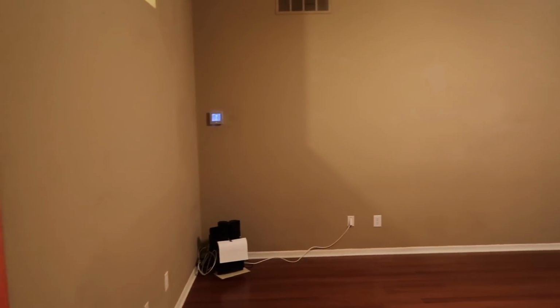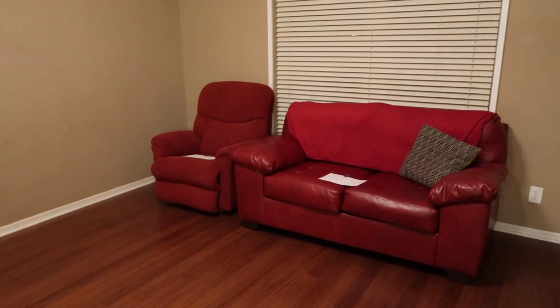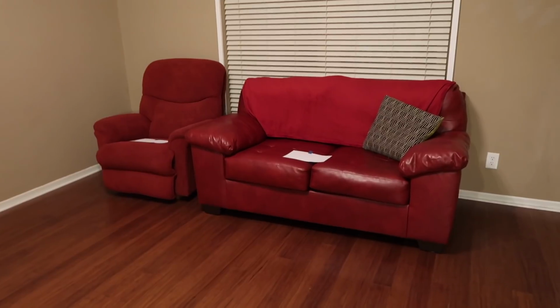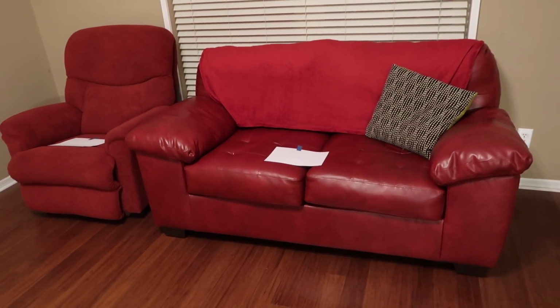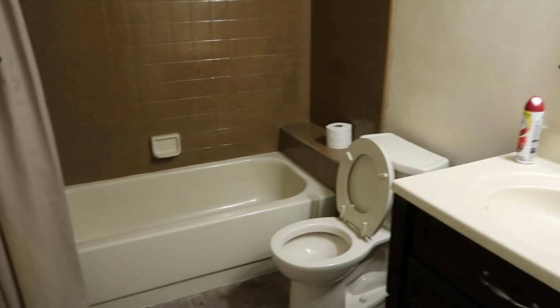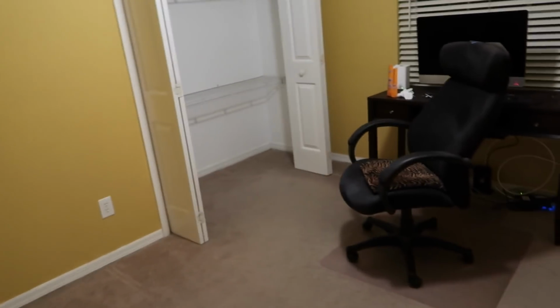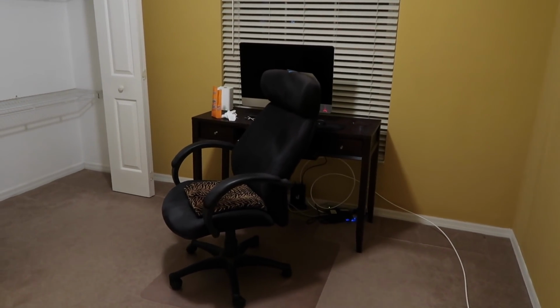We have everything off the walls, spackled, painted. It's so weird because there's like an echo now inside the house. And my neighbor, she also is taking one of our couches, and her husband wants the recliner. All right, we'll go in here real fast. Bathroom's completely empty. And you can see the office is completely empty. My neighbor's also taking the desk and the chair.